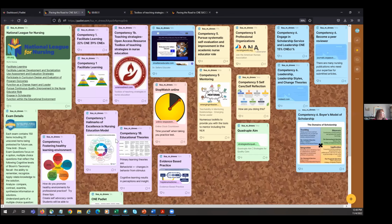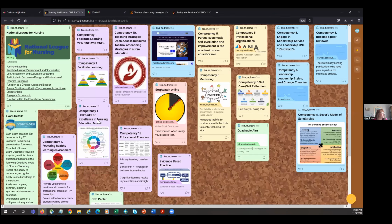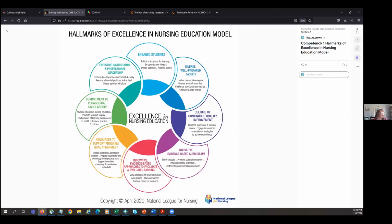And then we have the strategies. What is some excellence in nursing education? This model came from the NLN, and it talks about how we really demonstrate excellence in nursing education. So again, innovative, evidence-based curriculum. We're always asking the students to go back, as well as ourselves. When you are implementing evidence-based practice, you're looking at the policy behind every intervention you're doing. If you're trying to provide students with a way to identify PICO questions in practice, this is a great way to say, okay, we know that there's a way to implement.